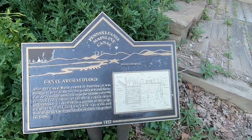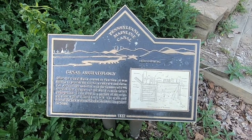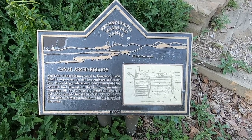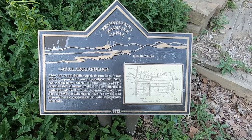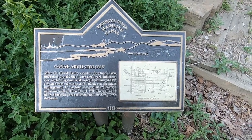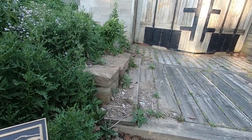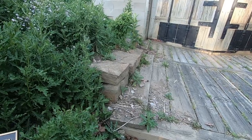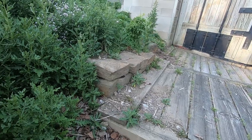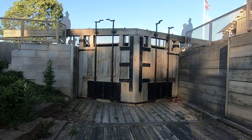A note on canal archaeology. After the basin ceased to function, it was filled in to provide a site for the railroad yard and factories. Archaeology was undertaken in the summer of 1996. It revealed elements of the basin to remain intact underground, and to the front is a portion of the original stone wall of guard lock number 38. The walls and floor of the lock were surfaced with timber to protect the boats. There's the original part of the wall of the guard lock, and the reconstructed lock gate.